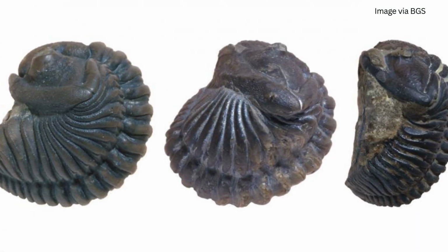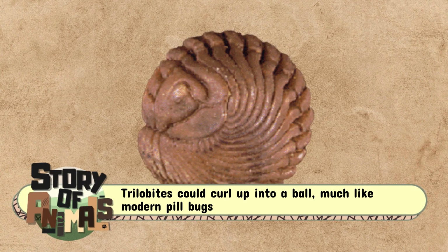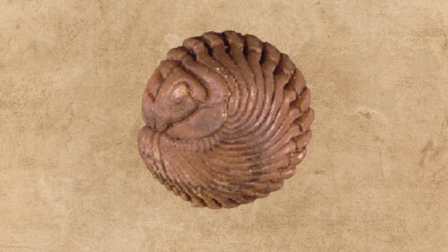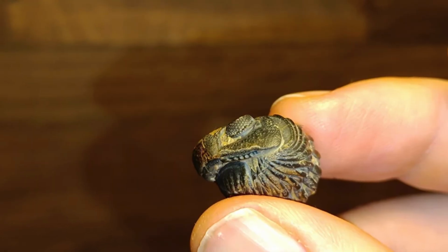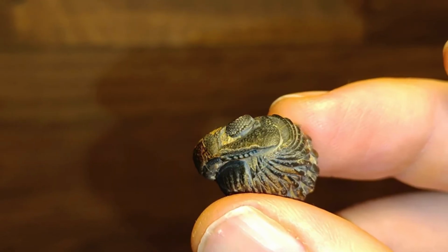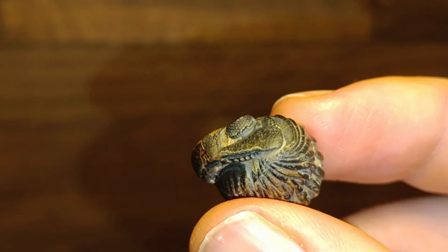No, not in school. Trilobites could curl up into a ball, much like modern pill bugs, tucking their vulnerable undersides safely inside their armor. This defense strategy was so effective that fossilized trilobites are often found still rolled up, as if they died mid-defense.